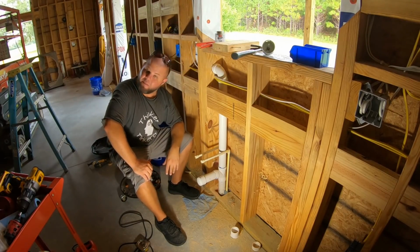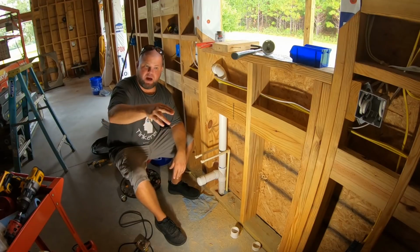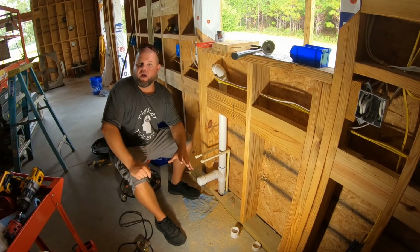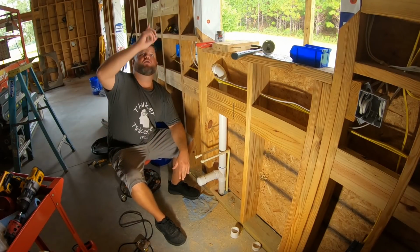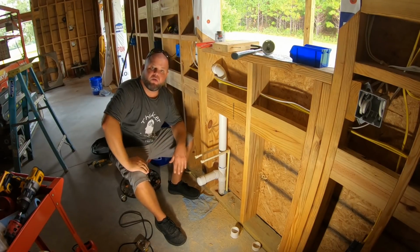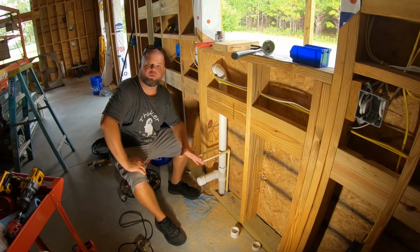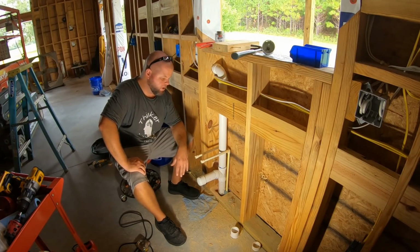So when we come back on another episode, we'll start tying the bathrooms, shower, washer, all that good stuff, the other half bath, into this vent line that we're gonna run toward the back of the building and actually vent out the back of the building. There's some more code to talk about there as well that we'll discuss in the next episode.